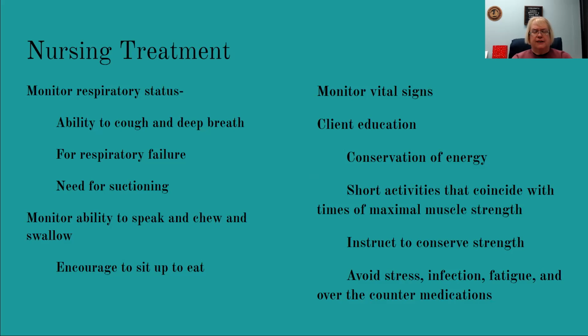Treatment is we monitor the respiratory status because it's priority for the ability to cough and deep breathe, and for respiratory failure, and for the need for suctioning. Monitor the ability to speak and chew and swallow. Encourage them to sit up for this, no laying down.